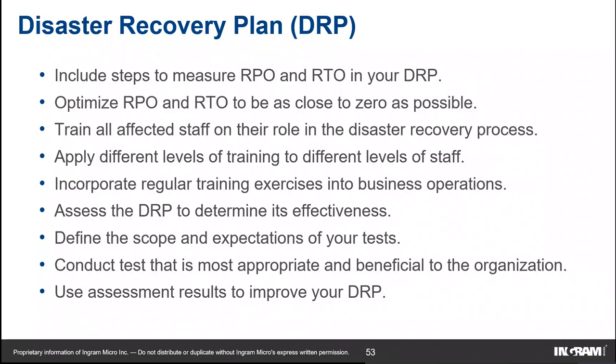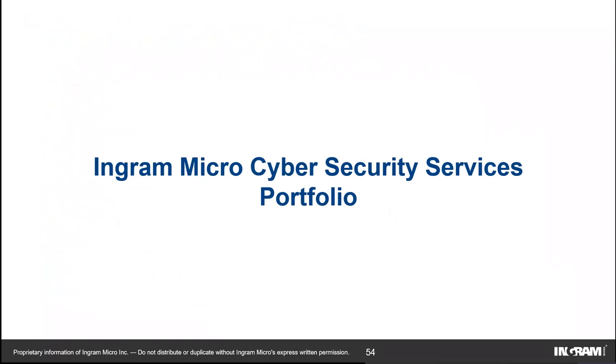Do this by defining a scope and the expectations of your test. As soon as you conduct a test, you will know where to improve, and you use the results to improve your DRP. It's as simple as that. Having said that, we have completed the topic.